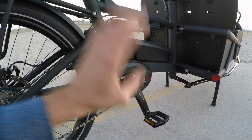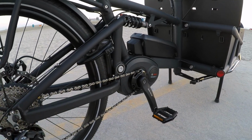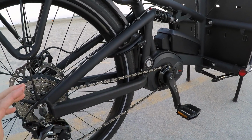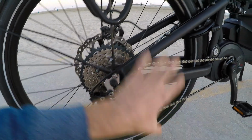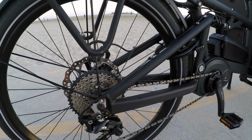Bosch is a leader. This motor weighs about 8.8 pounds, so it's a little bit heavier than some of the other mid-drives, but they're known for high quality, they're known for their sensors, and it even has shift detection, so when you're changing gears on the fly, it's not going to mash quite as much and kind of wear out these teeth or stress the chain as much. So this is all pretty standard bike equipment. Quick release 9mm axle on the rear.